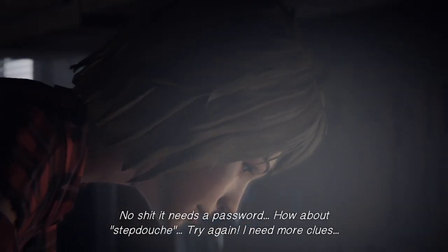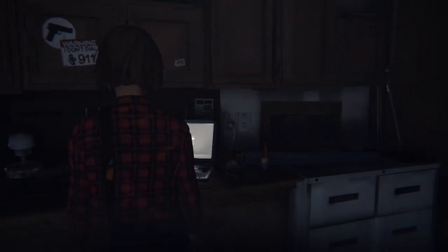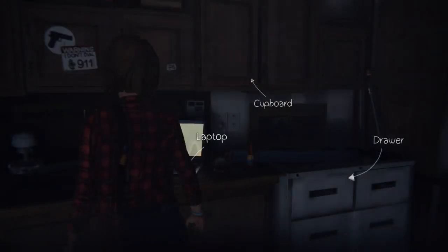How about step douche? Try again. I need more clues. I don't know whether or not it actually remembers how many times you tried to log in and failed, but I'm going to go ahead and rewind.